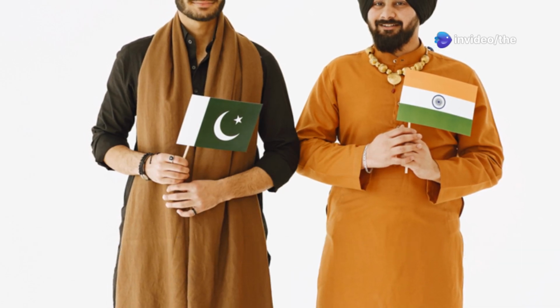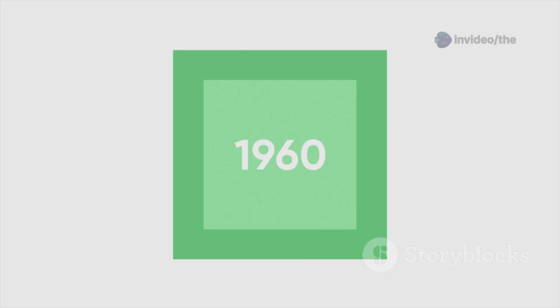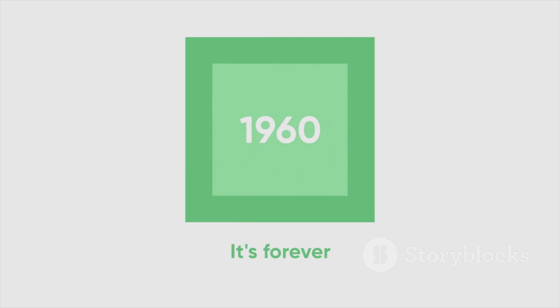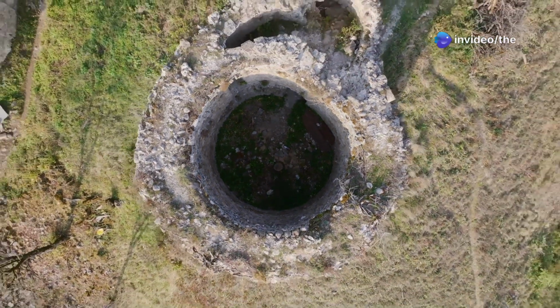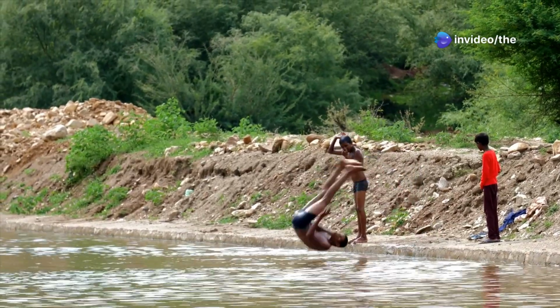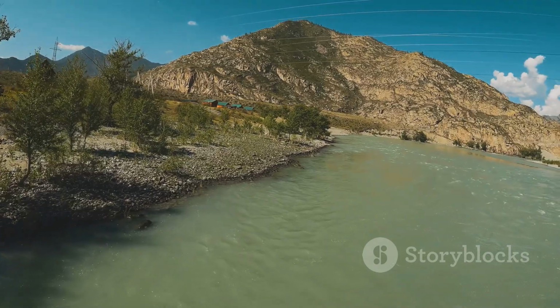The Indus Water Treaty is like a water-sharing agreement between India and Pakistan. Signed in 1960, it decides who gets to use how much water from the Indus River and its tributaries. Think of it like this: 6 brothers share a well. 3 brothers agree to use water from one side, while the other 3 use water from the other side. That's the Indus Water Treaty in simple terms.